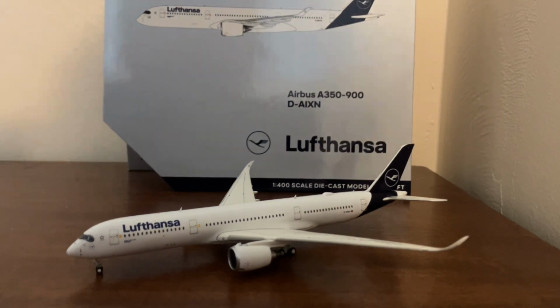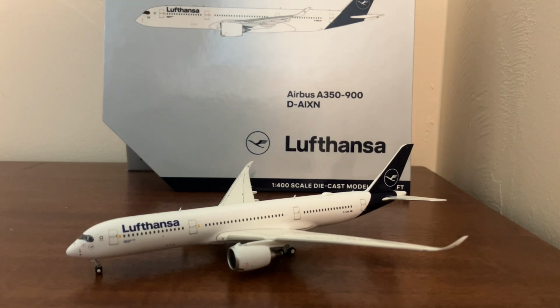I believe GeminiJets also has a 1-200 Lufthansa A350. That one is Delta Alpha India X-Ray Papa, also in the new livery. So if you want one of those and you're willing to spend a lot more money, you can get that too. I don't know how good that one is. I'd assume it's decent if this one's good.